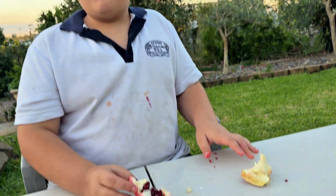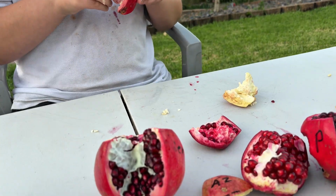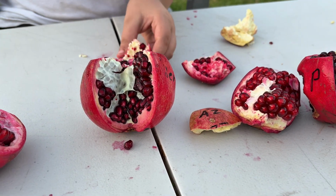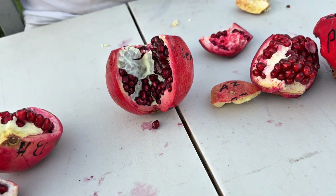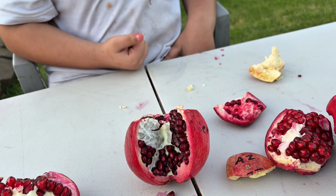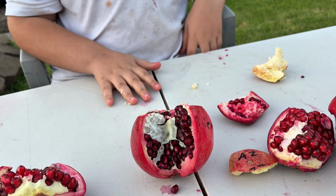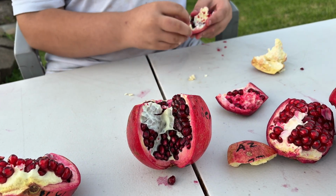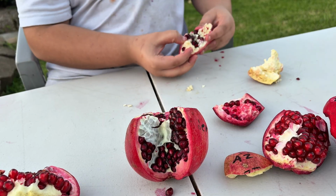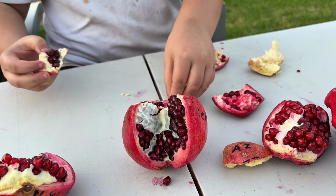Okay, it's nice. I find it's a bit of an all-rounder. It's not the sweetest, but it's sweet. It's not the most acidic, but it is acidic. It's not the hardest seed, but it's in the middle somewhere. It's basically an all-rounder.